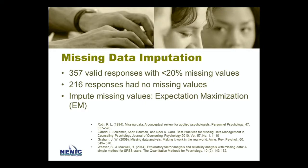Of those, 357 responses have less than 20% missing values, however only 216 responses have no missing values. From the previous slide, we know we have 500-something responses. But if we only use the complete data, 216, we lose too much data already. We want to still retain as much as we can. So that's why we use expectation maximization to impute those missing values. I do have a reference as well, saying this is a rigorous process and it is recommended for imputing missing data.